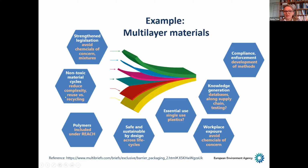So one of the thoughts is, there's a lot of discussion about, do you need to reduce complexity to achieve better recycling? And there's a whole discussion also about the repeated use versus the single-use plastics, of course. Then we have the polymers included under REACH. So this, I would expect that something will happen there. I don't know exactly how it will play out, but I would expect it. I mentioned the safe and sustainable by design. We also have this essential use principle that should be covering every product. So how will this play out? And then we have, of course, the workplace exposure, which I think would be relevant for the food contact materials as well, because there are many of the substances that are even carcinogenic. And this is one of the focus areas of not just, well, the European Green Deal in general. And finally, I think, of course, the knowledge generation across the supply chain, how will this happen? And the compliance and enforcement and development of methods would be interesting.